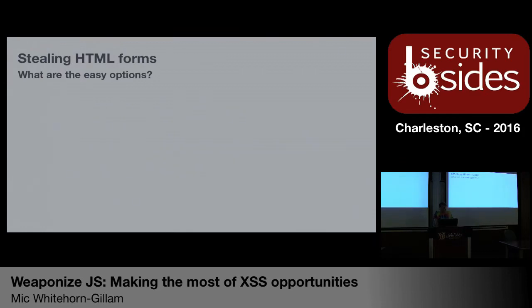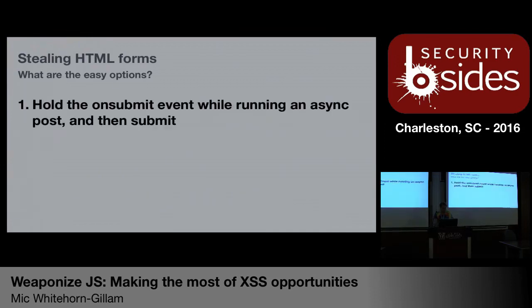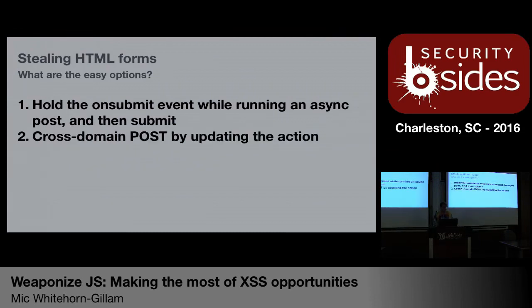Stealing HTML forms. There are a few ways to do it. You do some gymnastics with cross-domain posting and redirecting. I don't like that approach. I think it's more difficult and more prone to failure. But if you hold the event on an on-submit event, then you can run an asynchronous post, like an AJAX call, to your own server to pass everything you want to there, and then let it submit normally, or resubmit it as the case may be.